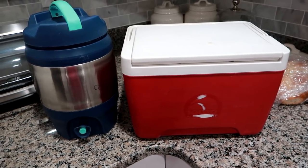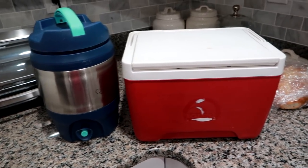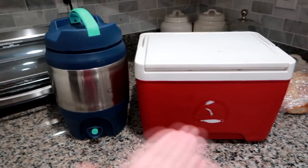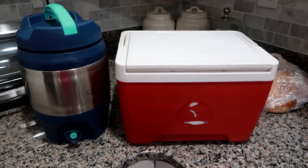So I wanted to share that because, again, I still get a lot of questions on them, and you can find them easily at Walmart, again, Target, sporting goods stores like Dick's Sporting Goods in like the camping outdoor section, and they work really well. Ice packs fit in here perfectly, and we haven't had any problems.